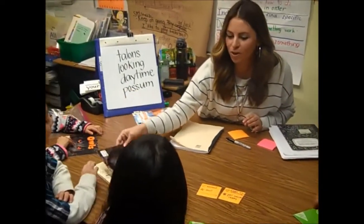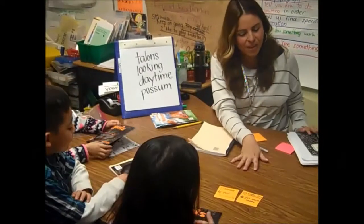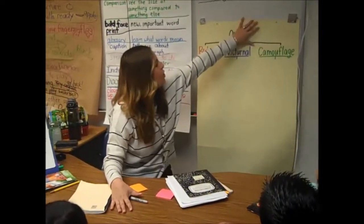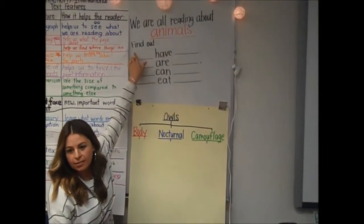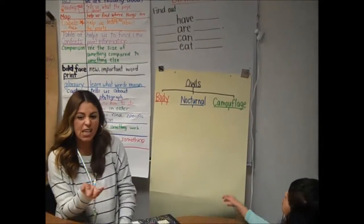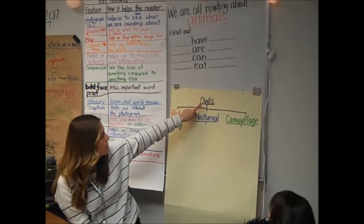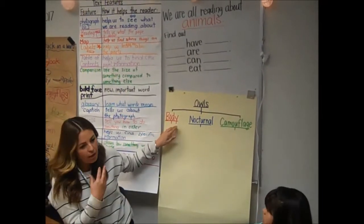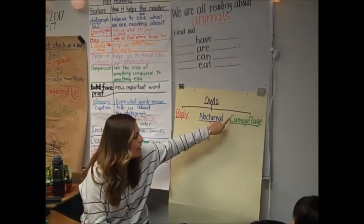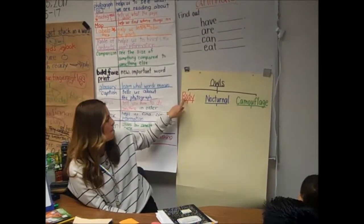All right. Turn the book over. Today we are going to read to find out about the body of the owl. So we might use owls have, try it. Owls have. And we might say owls are, when it talks about the size. And then after we're done, we're going to record our thinking on the chart of owls. We're going to find out today about their body. You might read on to find out about how they're nocturnal. You'll find out what that is. And camouflage. But today we're going to stop and think about their body.